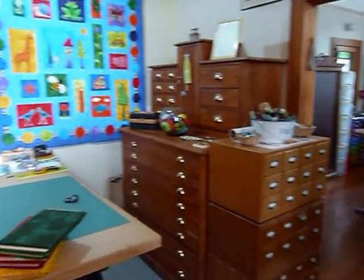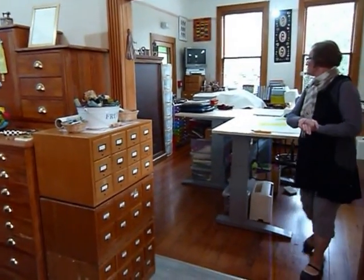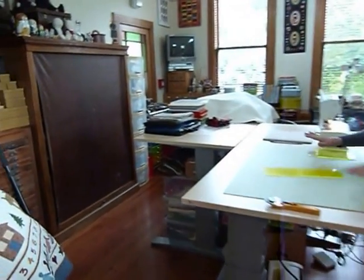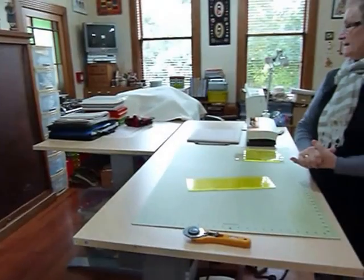And then in this area over here, you may recognise part of this area. This is where I do my tutorials, and this is my studio area where I'm working, doing my designing, quilt making, all those sorts of things that I do. So I guess there's a few piles of things on the go in here.